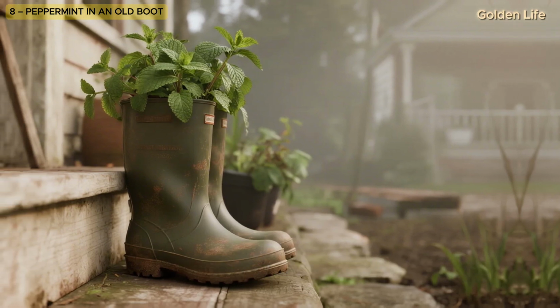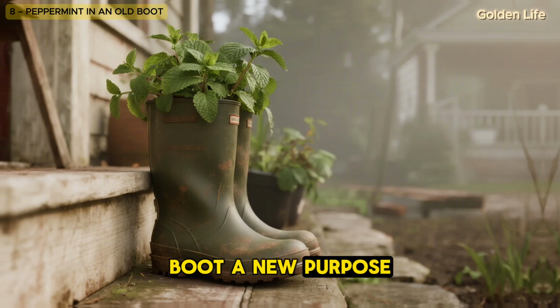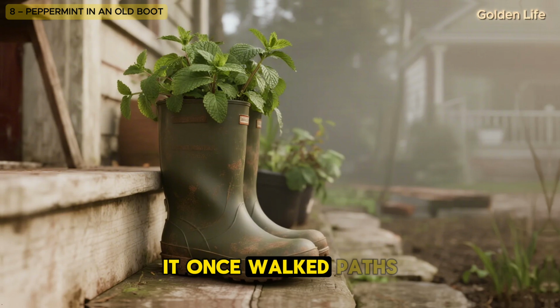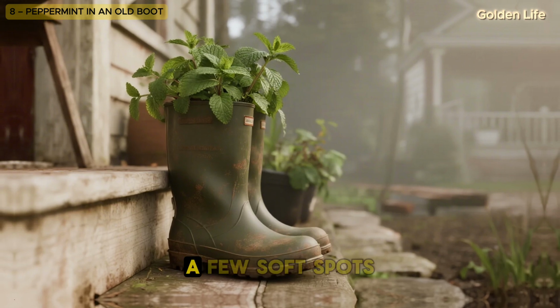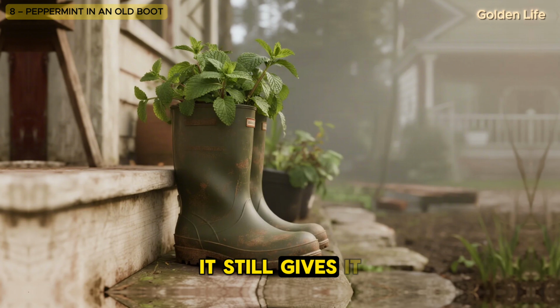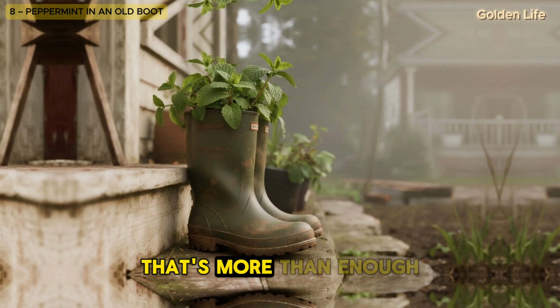There's something deeply moving about giving an old boot a new purpose. It once carried life, and now it grows it. It once walked paths, and now it lines them. Just like us, it may have a few cracks, a few stains, a few soft spots, but it still stands. It still gives. It still matters. And in your garden, dear friend, that's more than enough.